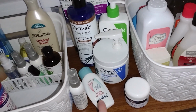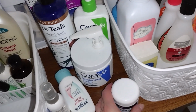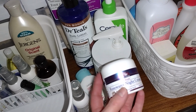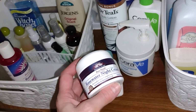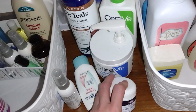So if it's getting too old, I'm just going to go ahead and let it go. It's been there a while. And then I also have this Rosewater Night Cream, and I've had this up in there for a while too. I got some rosewater stuff, and it was nice, but it started making me break out and itch, so I don't think it's good for me.